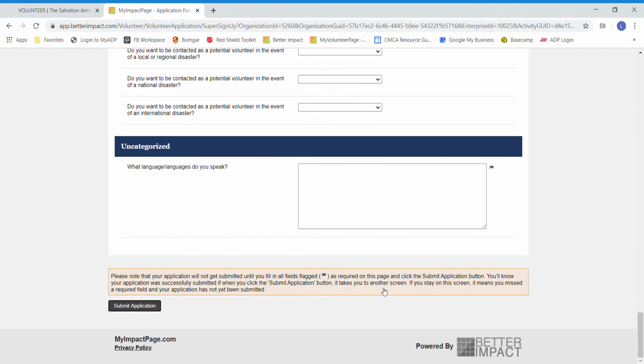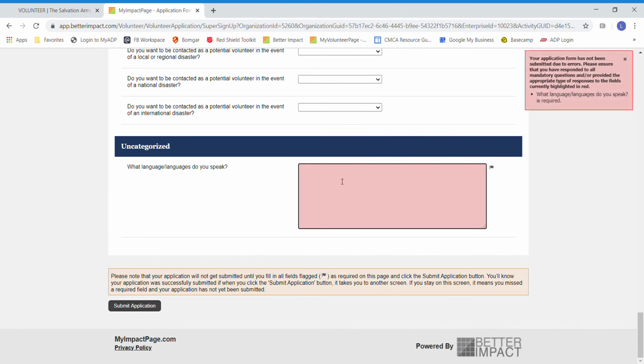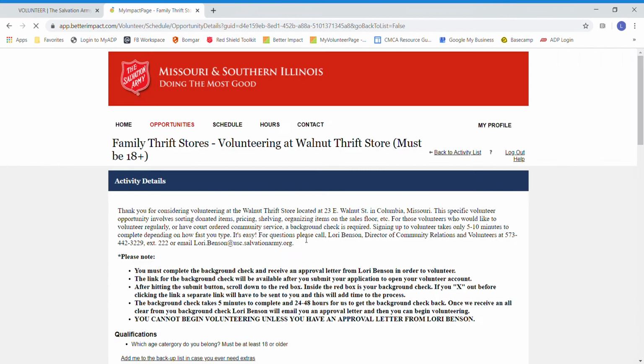And you're going to scroll on through, and then you're going to come down here and you're going to submit your application. Oh, this is a new one that they just added, and I speak English. And so you can put the different languages that you speak here. And then you're going to submit your application.